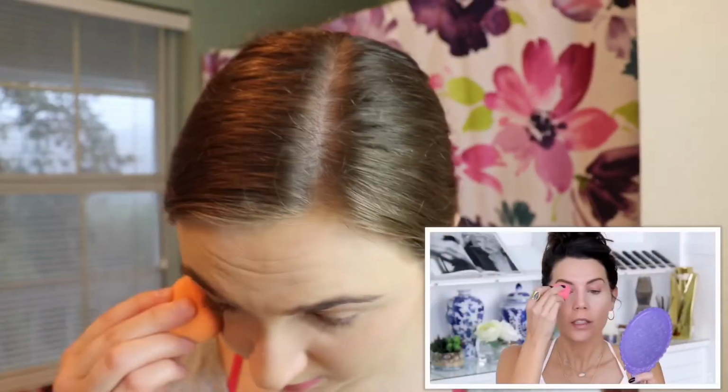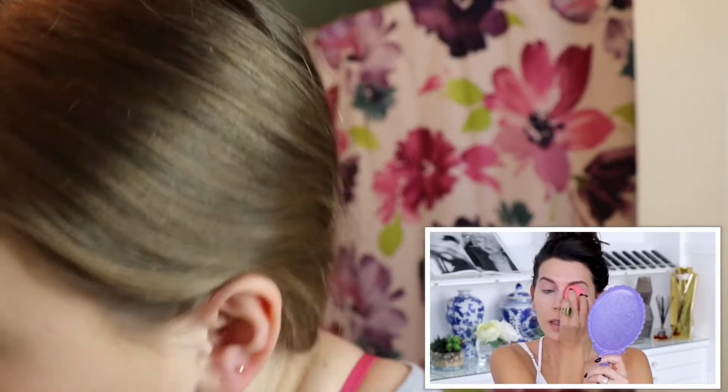What next? I do like to take some of the excess that's on the sponge and just kind of pat it into my eyelid to give a little bit of a base. It's quick to do, why not? Okay. Cancels out some of the veins and provides a nice smooth base for everything to blend on top. Yes. And we are being fast by using this same sponge yet again.